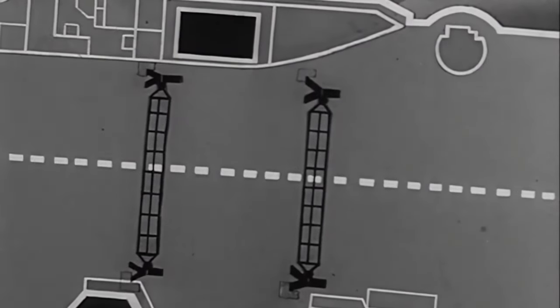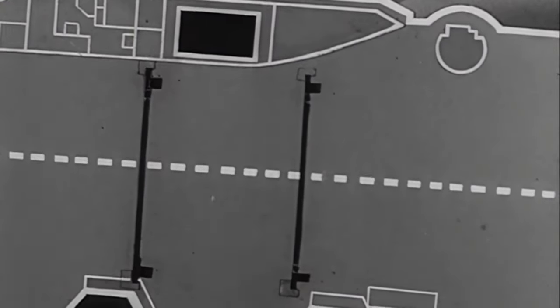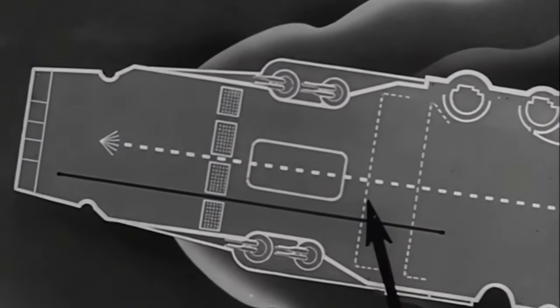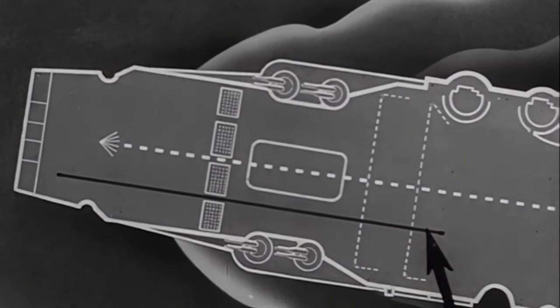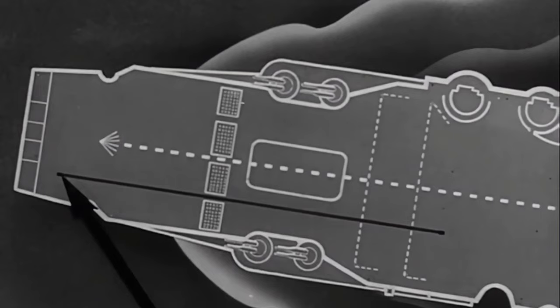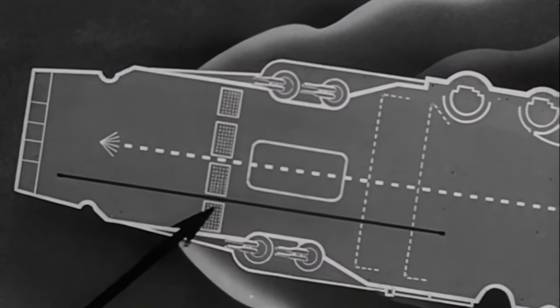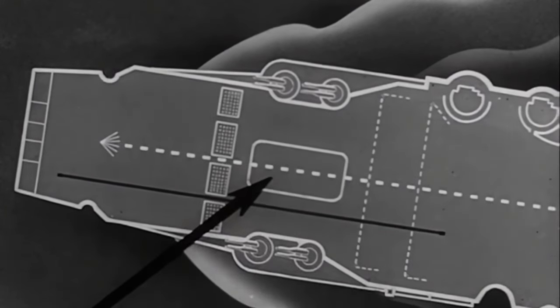Next, the two safety barriers. Some carriers have 3. They are hydraulically raised or lowered as required and are adjustable up to 7 feet. These two forward arrestor wires are for landings over the bow. The accelerator is situated here on the port side. Then there are the windscreens, and finally, the forward lift.